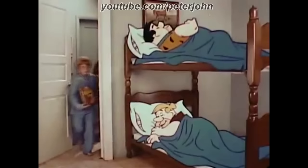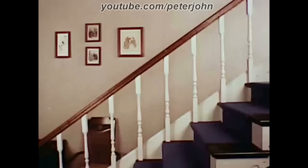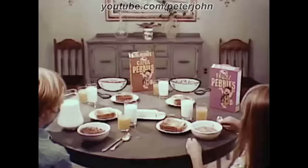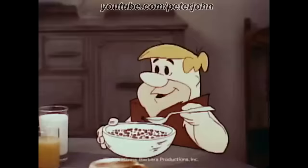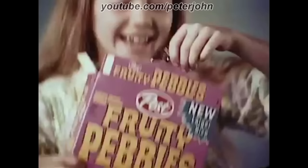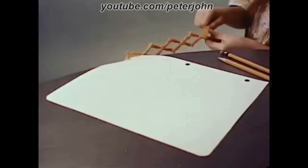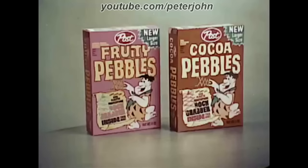Fred and Barney, Pebbles for breakfast. Let's go, Fred. Cocoa Pebbles, boy, oh boy. Fruity Pebbles, lemmy at them. Yummy orange, lemon, and tangerine flavors. Cocoa Pebbles are chocolatey good. Hey, a rock grabber and Pebbles. Put it together and pick something up. Got it. The Flintstone Rock Grabber is a great picker-upper. There's one in each specially marked box of Post Fruity Pebbles and Cocoa Pebbles.